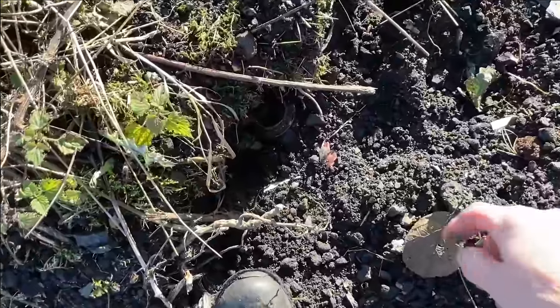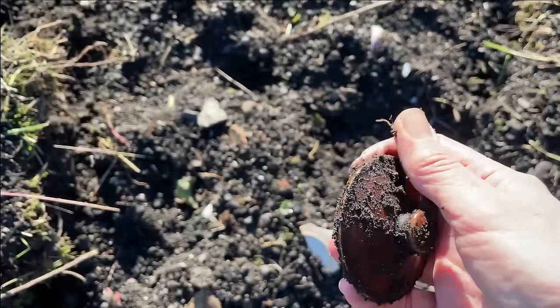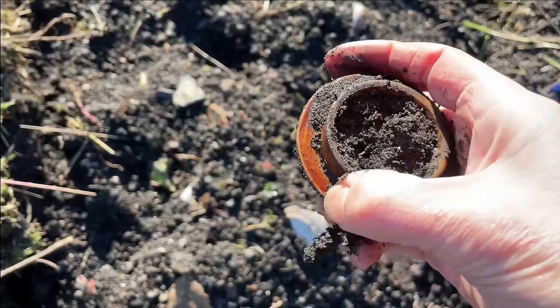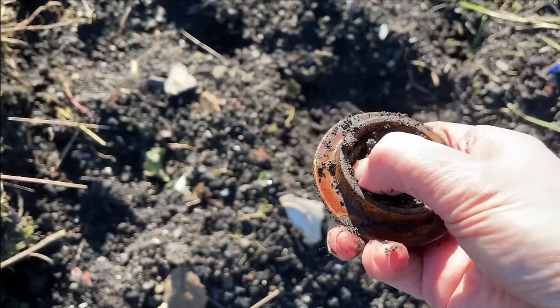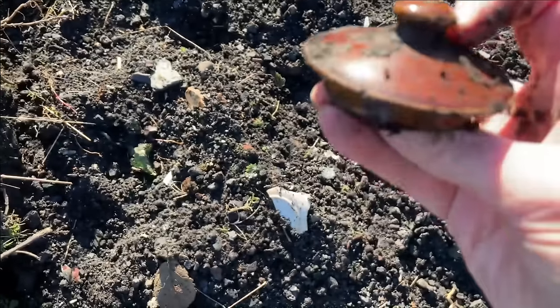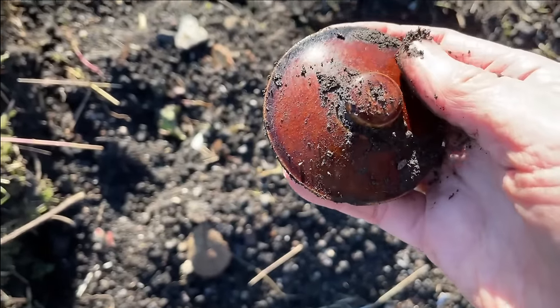Is that a teapot lid? It is. Is it whole? Oh, it's got a little chip in it there. But I might take it because we're doing some projects at the moment for a Christmas fair, which involve lids. I'll take it.